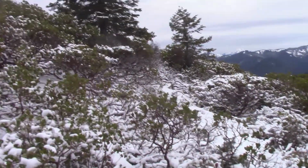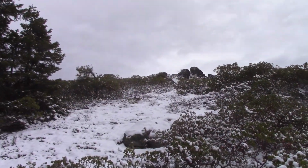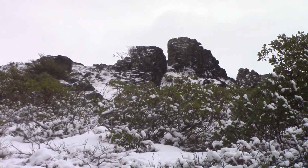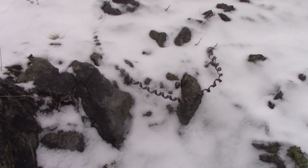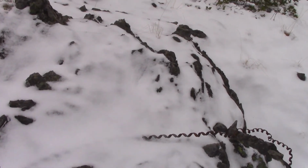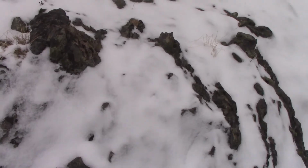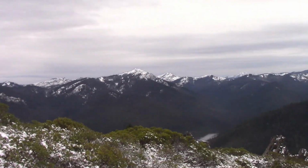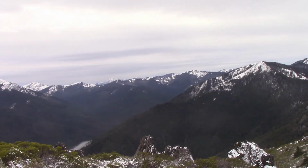Alright, we're coming out of the trees. Just a little bit more. There goes the summit rocks. Here you can see some of the coiled remains of the former fire lookout that was up here. This is well over 100 years ago or so. The view's opening up nicely.